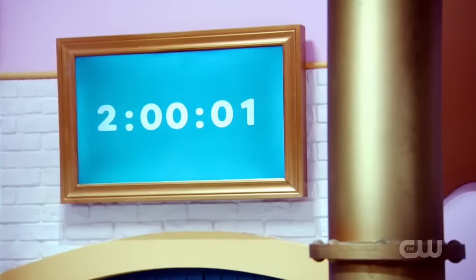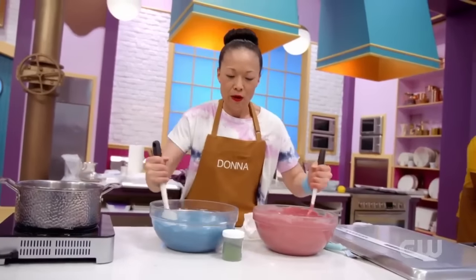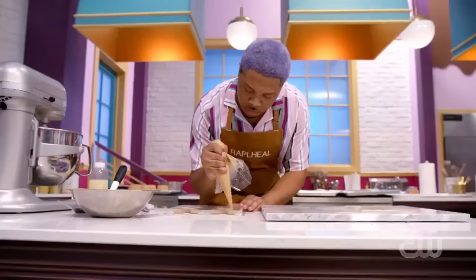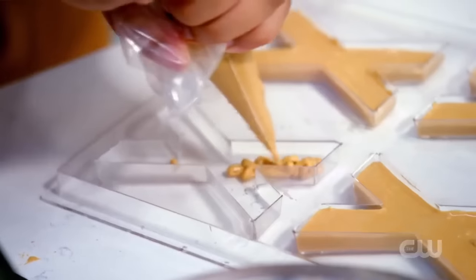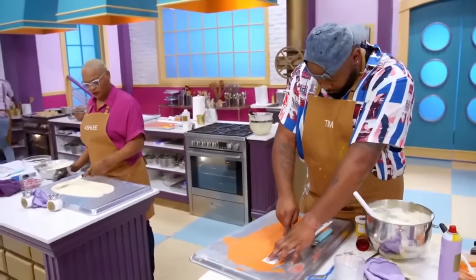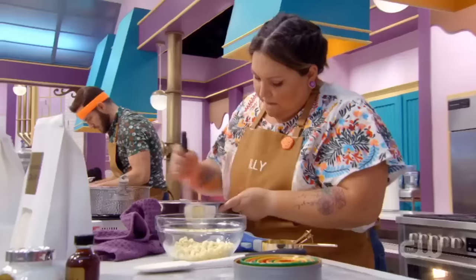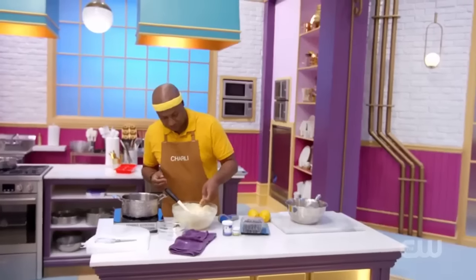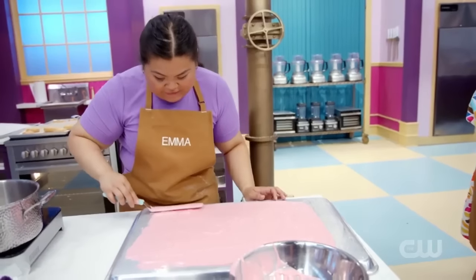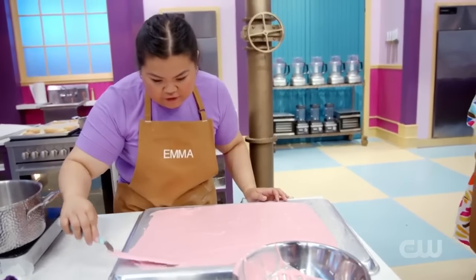Bakers! Two hours left on the clock. This is the very first technique test of the competition. We are asking our bakers to temper chocolate and spread it out to make the board, cast chocolate to make the X's, and cut chocolate to make the tic-tac-toe grid. Some of the bakers are still tempering their chocolate. They haven't started anything else. There's some chunks in there. Looking pretty good. I'm excited to have the board foundation down.